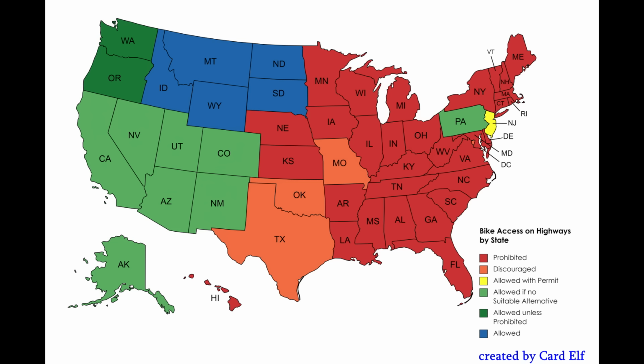I'm not sure the reason for this, but my hypothesis would be just fewer roads in the west and more cyclists have to use the freeways and other main highways. But thank you, Card Elf, for this map.